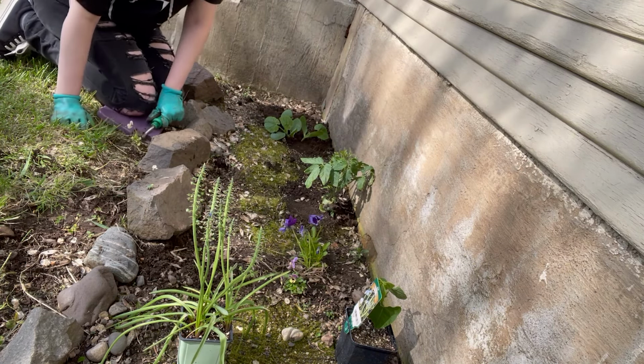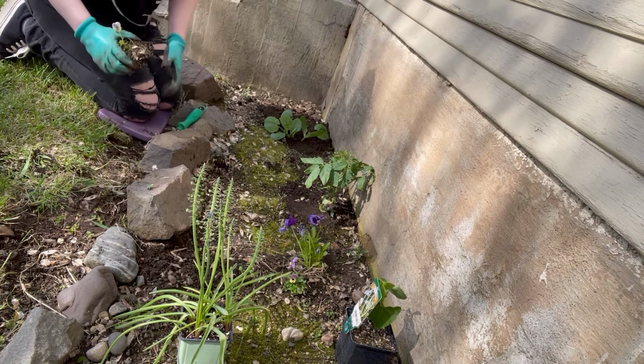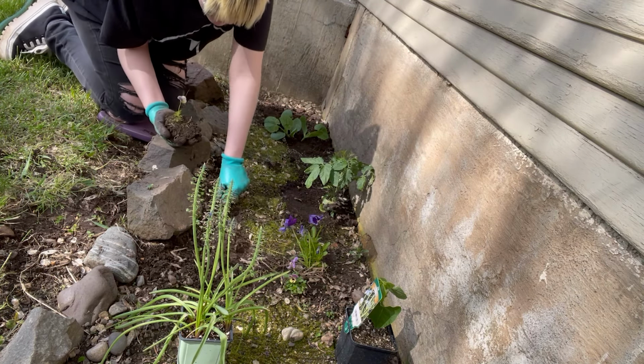I also moved some of the baby pansy plants that sprung up over the earlier part of the season so that they were in better locations.